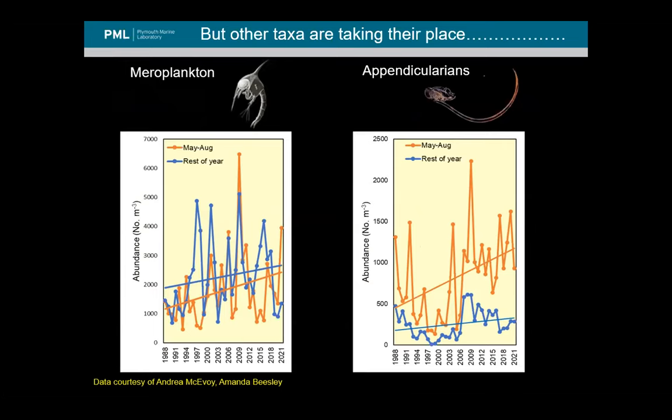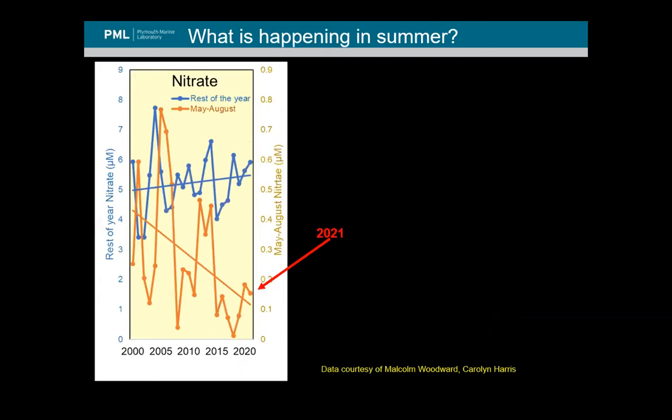So we just wanted to find out what was happening in this May to August period, which is causing this major disruption in the food chain. So we looked immediately at the base of the food web, and this is Malcolm Woodward and Caroline Harris's nutrient data, splitting it again into the May to August versus the rest of the year. The rest of the year, the nutrients have stayed fairly high, but in this nutrient-limited summer warm stratified period, the availability of the nutrients has dropped quite dramatically. So that is a suggested cause of some sort of disruption in the food chain.